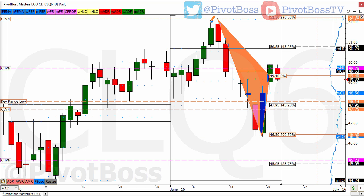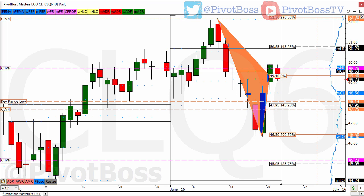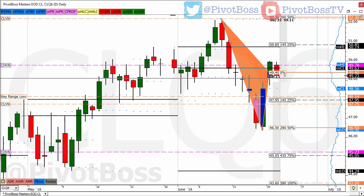So we found a high up here in that LVN. We dropped until we couldn't go any lower, finding a low last week, and now we've snapped back toward the midpoint of that range. That's a market-generated key range that I'll be using for analysis for the upcoming period of time. Right now, we're just chopping around the midpoint of that level.